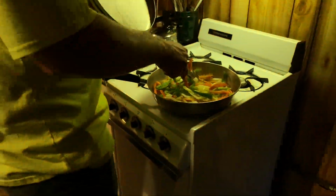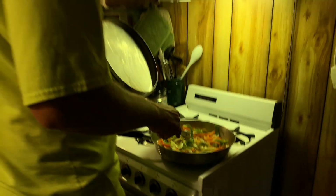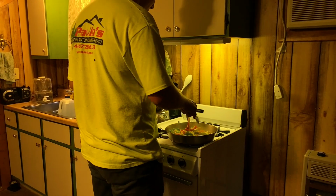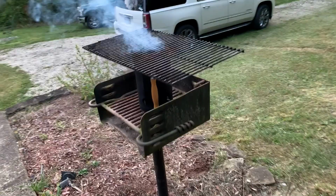We're going to get some dinner started here. We're going to have some Italian sausage with some peppers and onions. Get the grill going and get another campfire going. Take it easy. Enjoy the evening. We'll probably pack things up first thing in the morning and head out.